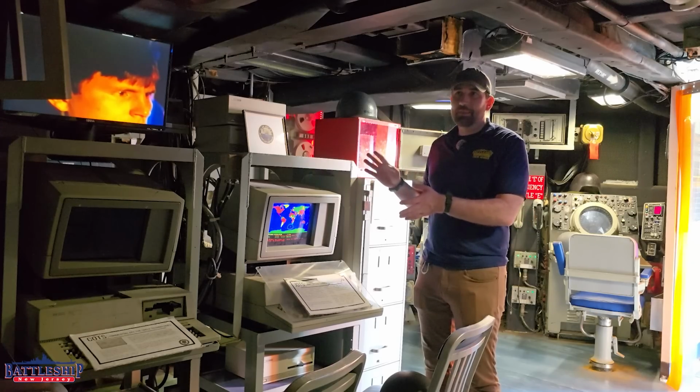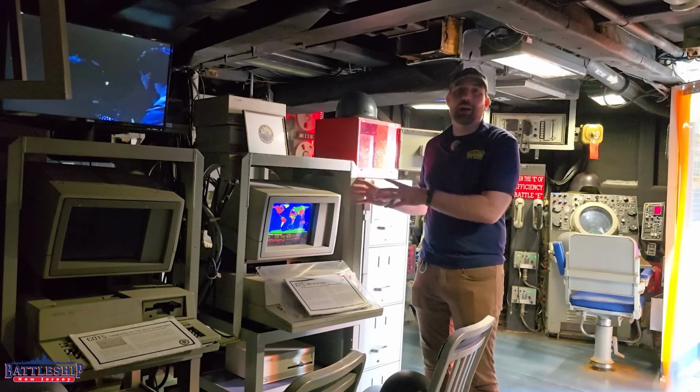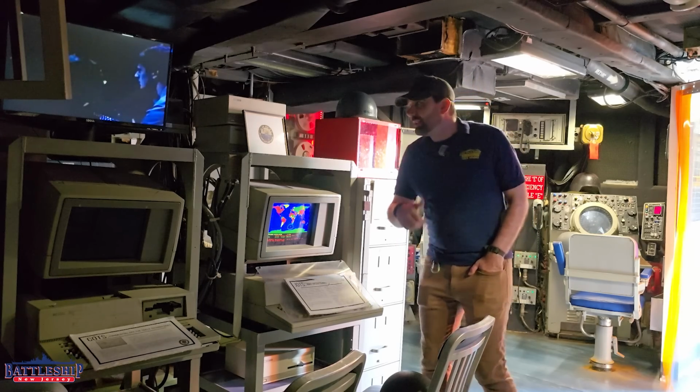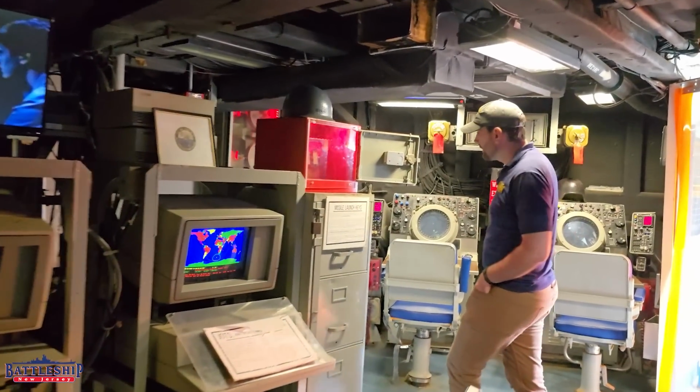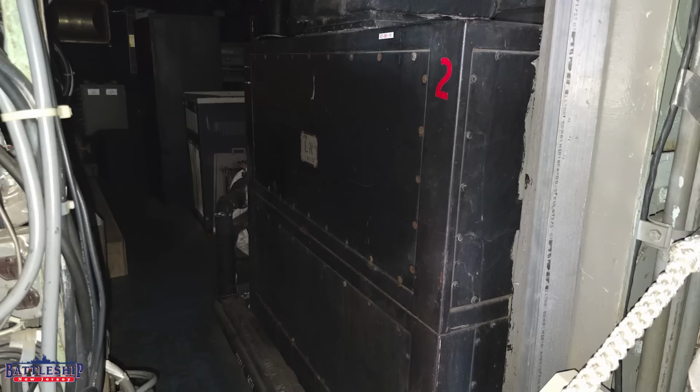They might be allied of various types. So these systems, among other things that they were doing, help you see objects that have already been plotted by other assets. Let's head back into this corner real quick. Let's duck back here behind the wall where we've got several important pieces of equipment.